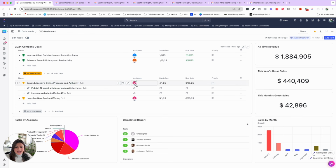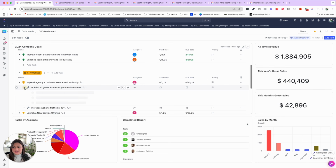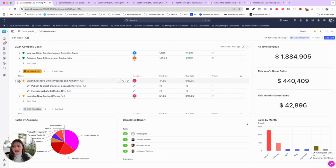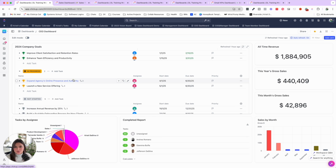Who is assigned? This is a marketing initiative. What are the key results, the action items? Are these in progress? Are they behind? How are the overarching goals going for the company? The next thing to the right is going to be financial KPIs and data. So here you'll be able to pull in this information from the sales tracker.